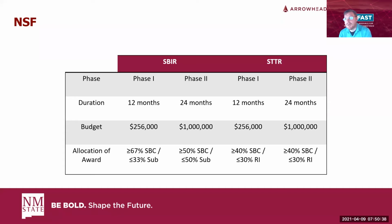Under an SBIR, the business can do all of the work. SBIR deals in maximums. So it's a maximum amount of 33% to the subaward. And it's all subawards. So it's not 33% to this one, 33% to that one. It's a sum total. If you have 4 subs that are working for you, they're splitting a 33% pot. So kind of keep that in mind. And it's not just about the money, though. It's also about the work. So that is your maximum.